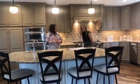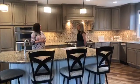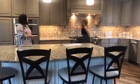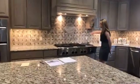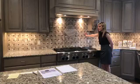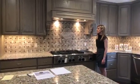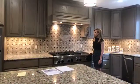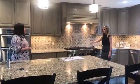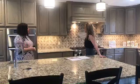And then last but not least, a big one that would be a great upgrade for any price point house would be the backsplash. Now this one is very detailed and very fancy. There's a lot of different price points in backsplashes that you can go with, and depending on the price point of your home, you need to do that accordingly, but it adds a whole new element to your kitchen. And it keeps it cleaner from the drywall getting all splashed and the paint getting all messed up. So it is functional as well as pretty.